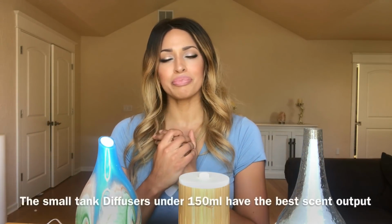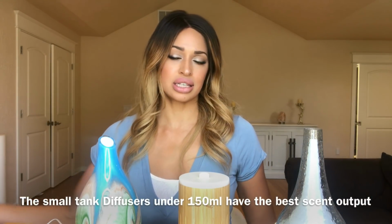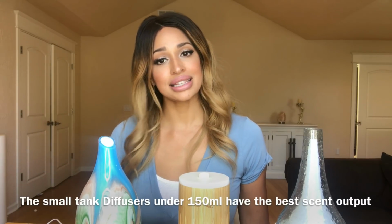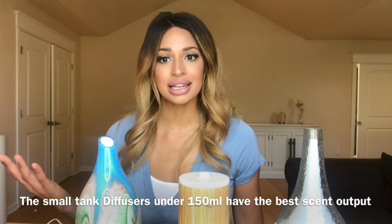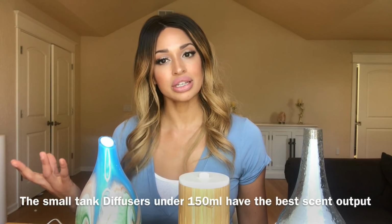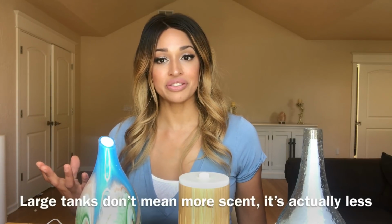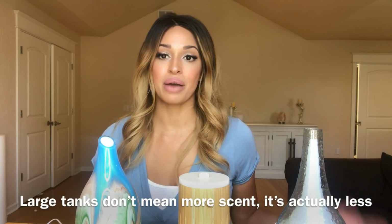If you've watched any of my prior videos, you know my stance on essential oil diffusers and their tank sizes. Now, a large tank size is great for a cold or anybody who needs humidity in the air, but it is gonna distort your essential oil very quickly. It's gonna make your essential oil run out quickly, so you might be diffusing for 10 hours, but you're only gonna smell fragrance for the first 2 to 3 hours max.